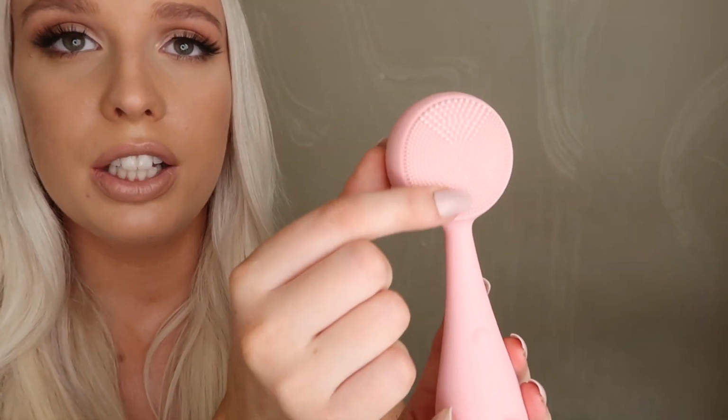Another thing that I really love about it is the fact that the bristles are silicone. A lot of spin brushes have plastic bristles and that can cause micro tears in the skin.